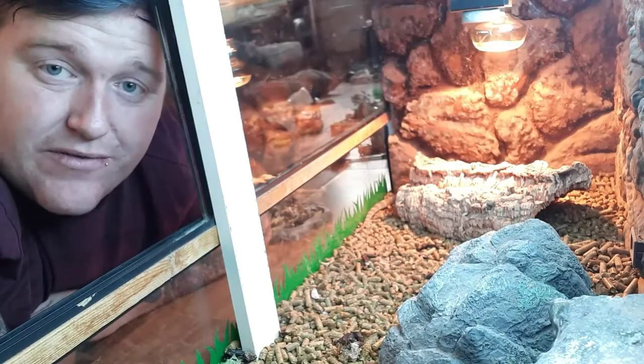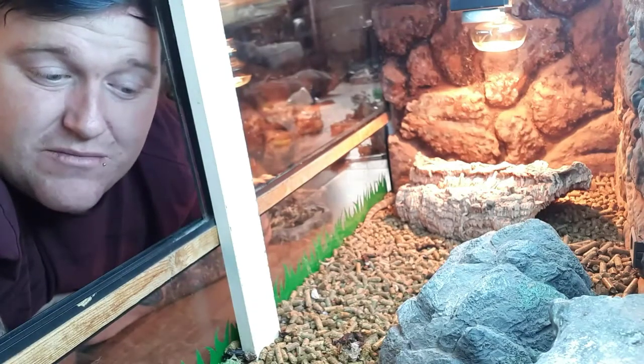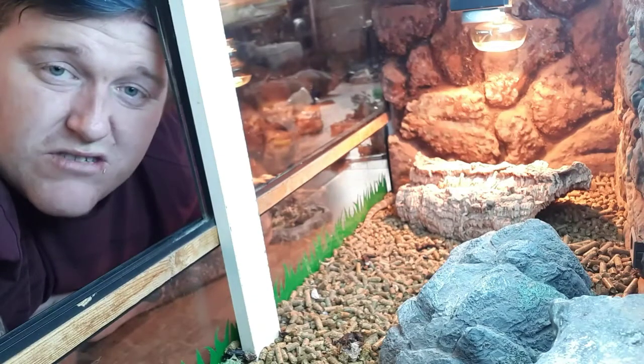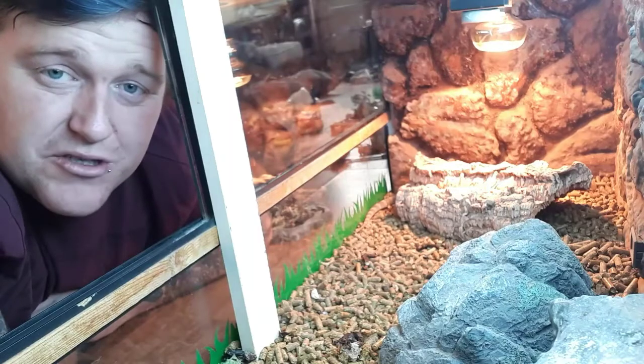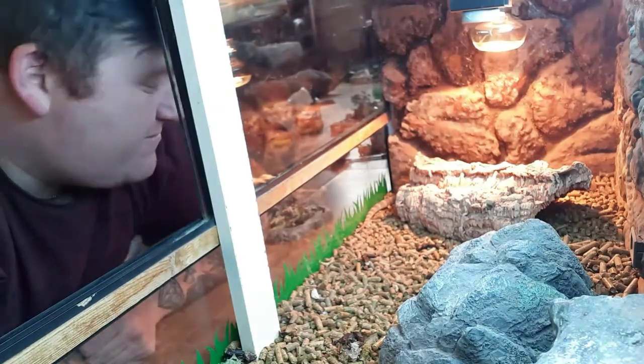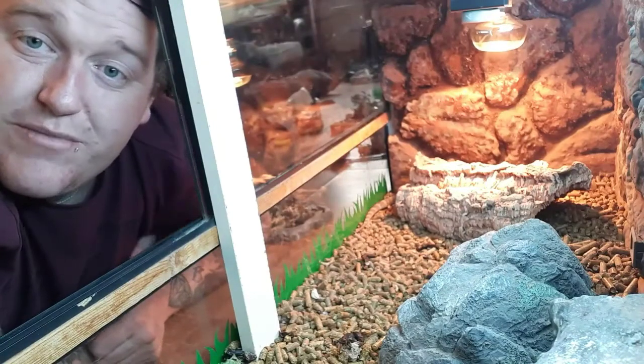They just go to sleep for a few months. They do need it in their system. A lot of people don't do it, which is everyone to their own. Every bearded dragon's different as well. Some slow down, some don't. Mine do. That is bearded dragon in brumation.